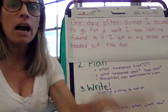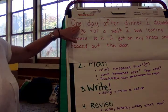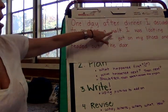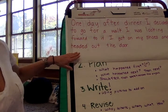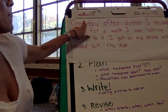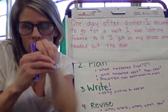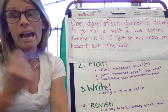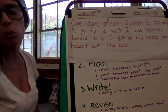Right up here, I wrote out just a small portion of my story to give you an example of how we would revise. So I have, one day after dinner, I decided to go for a walk. I was looking forward to it. I got on my shoes and headed out the door. Now, when you look at this, you can see that I have my spaces in between my words, so it makes it nice and easy for us to read. I didn't squish it all together, and I didn't spread it super far apart, because when we do that, it makes it hard for the reader, me and you, to read your story.